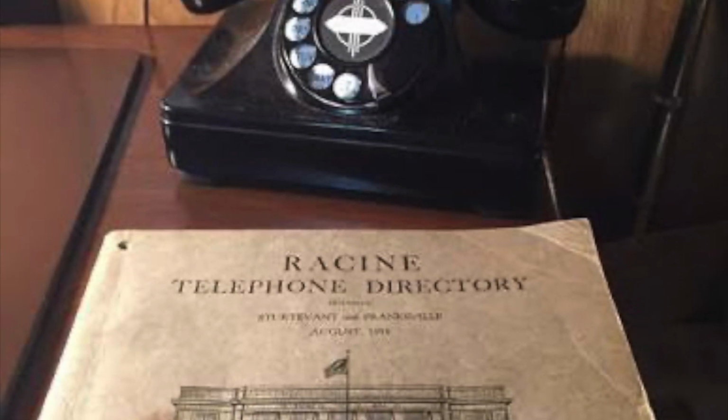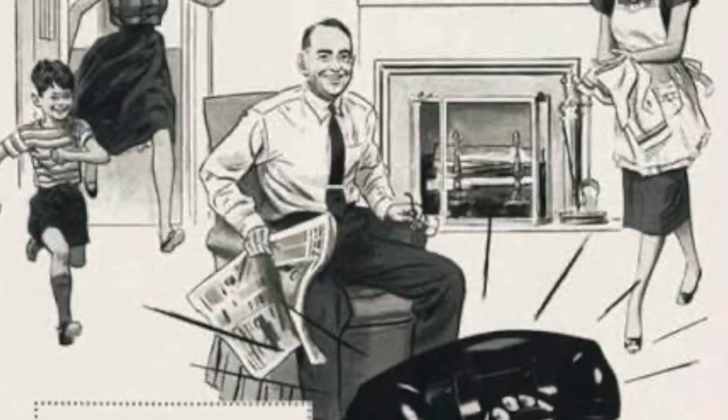Making a phone call took patience. You had to spin each number one at a time. There was no caller ID, no texting, no voicemail. When the phone rang, everyone could hear it. And if you missed a call, there was a good chance you'd never know who was trying to reach you.